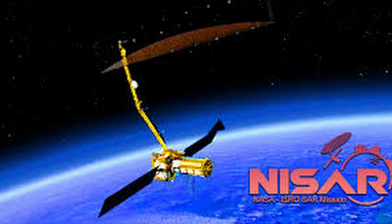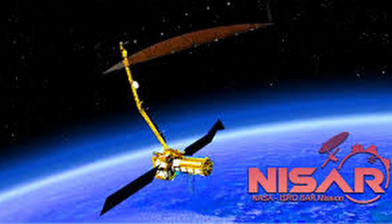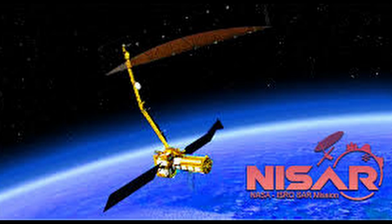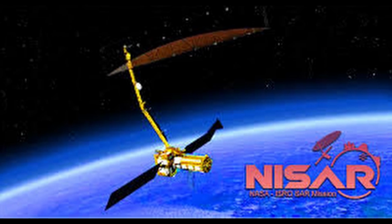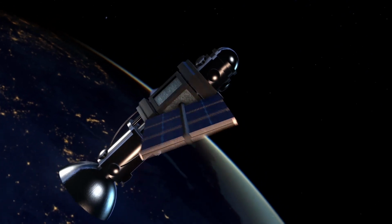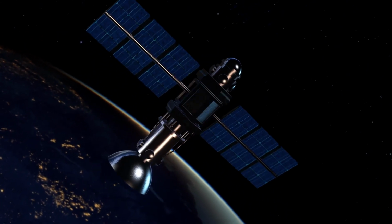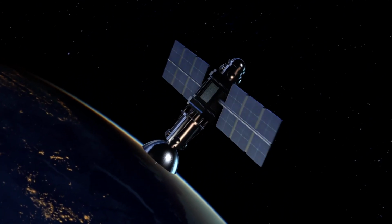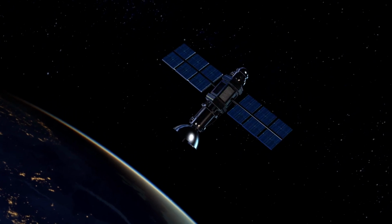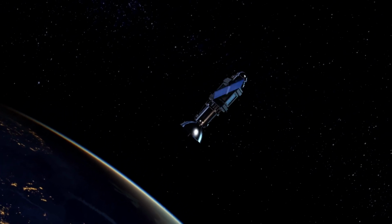Designing instruments for space presents numerous challenges. These instruments must withstand the harsh environment of space, including extreme temperature variations, vacuum conditions, and radiation exposure. They must also be incredibly precise and stable to ensure accurate measurements. In summary, the instrument design of NISAR is a complex and innovative undertaking.